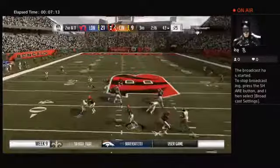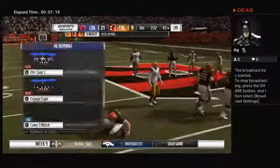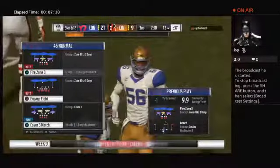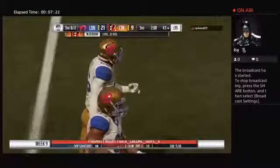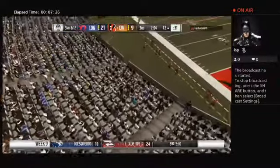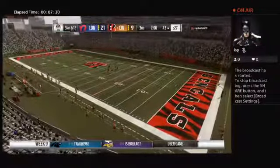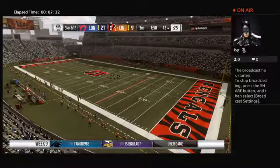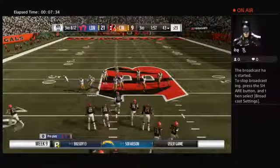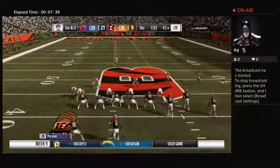Looking to throw on 2nd down. Mosley. It's a short one here, complete to his tight end. And they went the wrong way there, losing yardage back at the 43-yard line. The last 2 plays, each lose a yard. They'll try to move forward here on 3rd and 12.